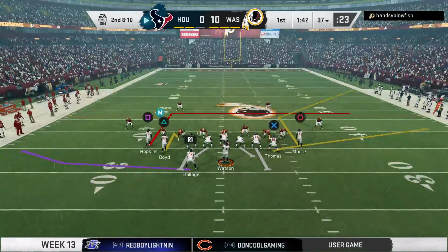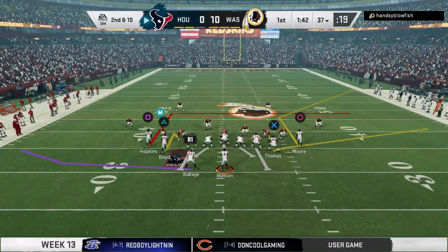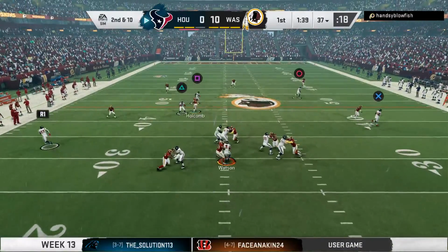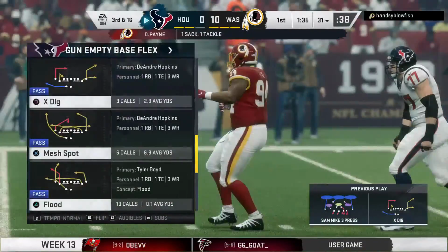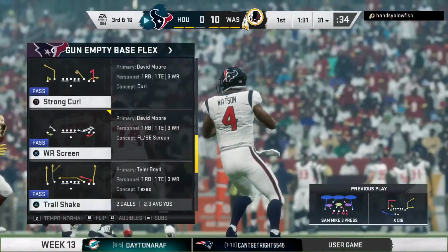Line of scrimmage, again the 37 as they line up 2nd and 10. Watson now, throwing again. Nowhere to escape, and he goes down. That's Deron Payne with a sack that time. You never want to give up a sack.